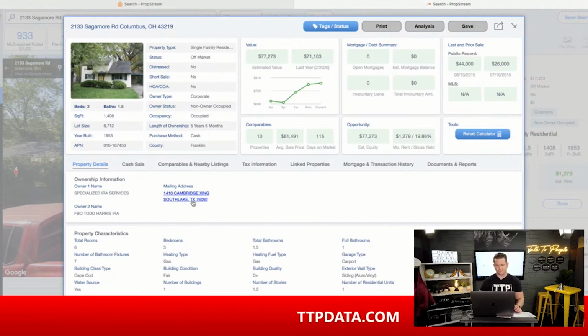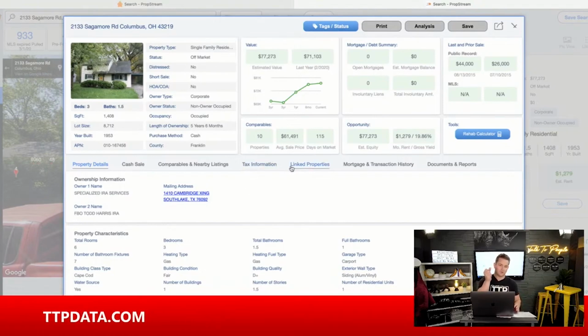Okay, so first off, what I would do here before I do anything is I'd ask them their bottom line. I'd ask them what their expectation is. How much do they want for this property? Because you need to know if you're even close, or if you're just wasting your time, because he's owned it for 5 years. He bought it for $44,000 in 2015, and you need to get to the point quickly and see.